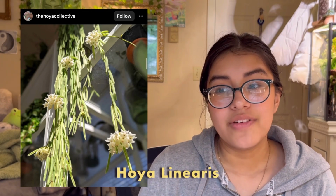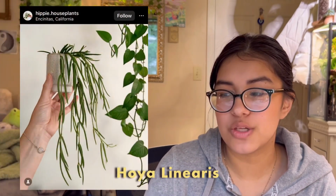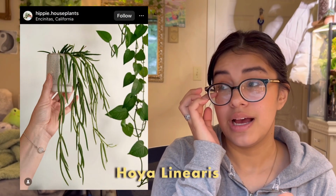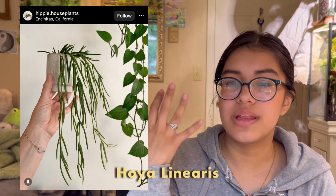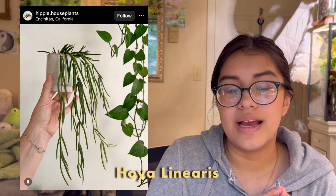And I just really want this plant. I think it's always been sort of in the back of my mind, and it's a plant that I wouldn't even really think about. It'd just be like, oh yeah, I like that plant. And I am on the lookout for one.